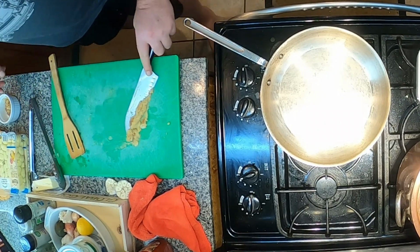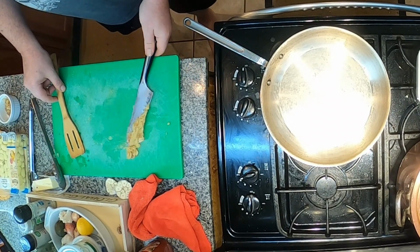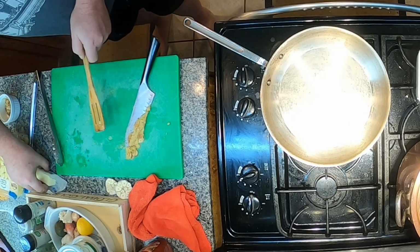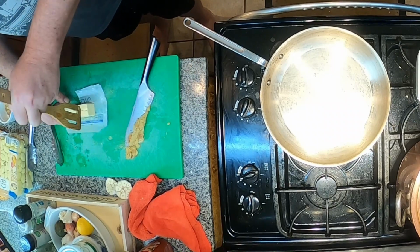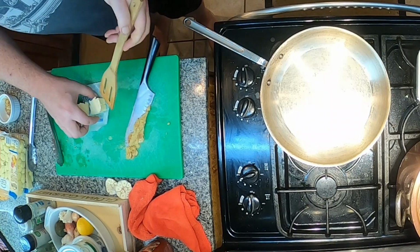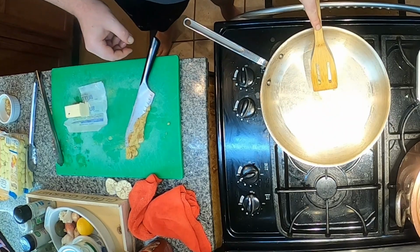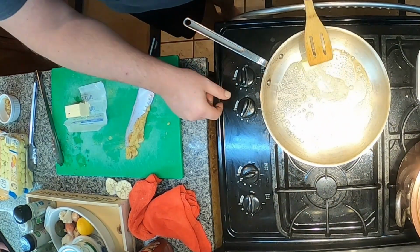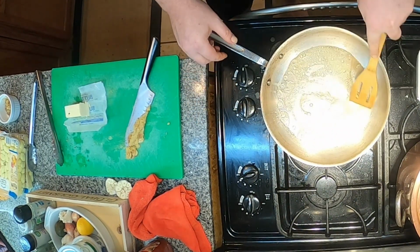Alright, we've got a delightful roasted garlic paste now, all smashed up on our knife here. Pan should be nice and hot by now. We're going to take another 2 tablespoons of butter. Add it to your pan. Use your spatula to move it around constantly. Pull your heat back to about half. So you want it on medium.